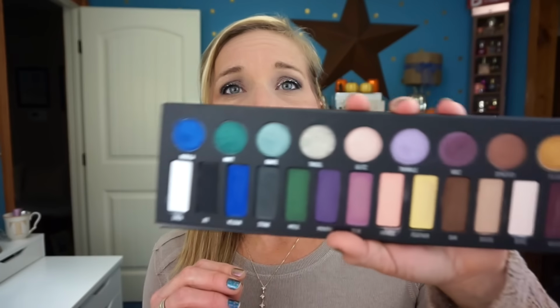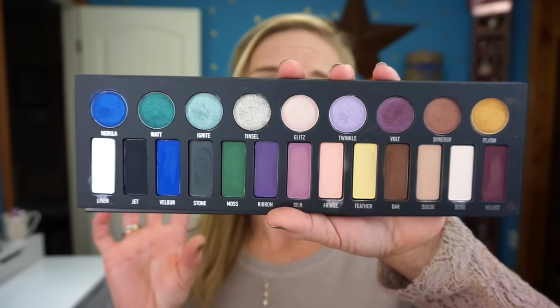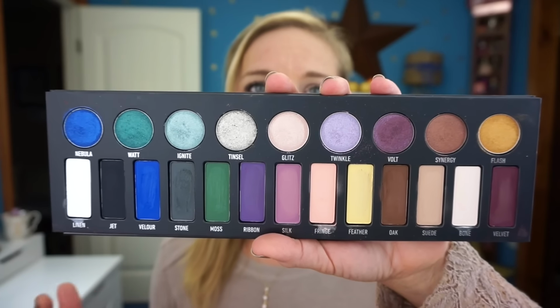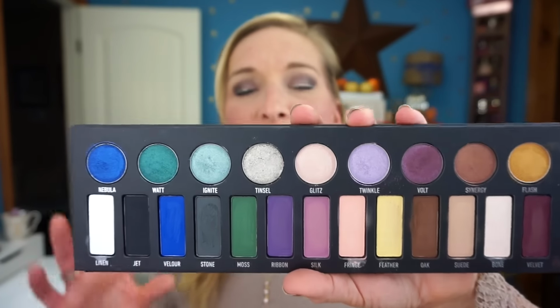But I think this palette is more specifically for people who actually like a lot of color. Like the Juvia's Place, the Masquerade, I think you're going to have to like a little bit of color to like these two palettes. So I think if you like a lot of color and you want a good quality pigmented palette, I think you would definitely love this.